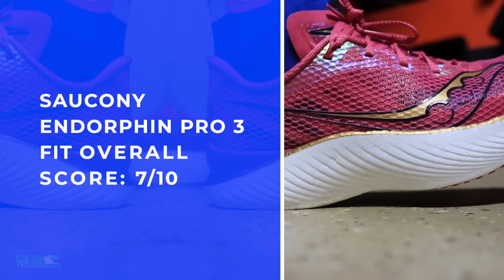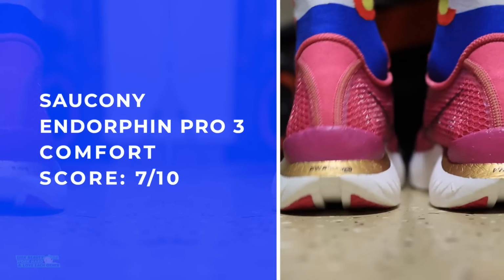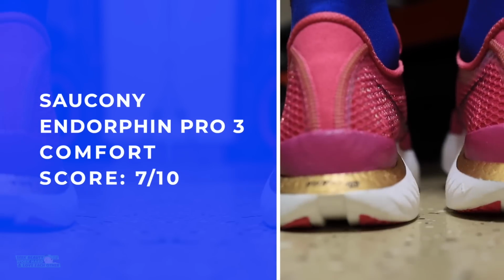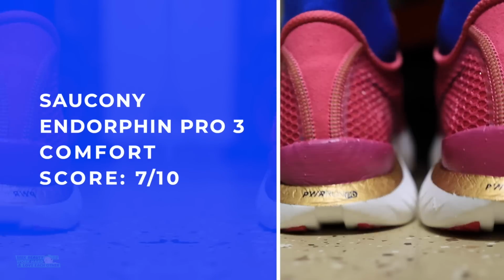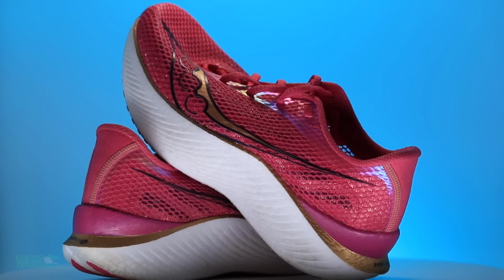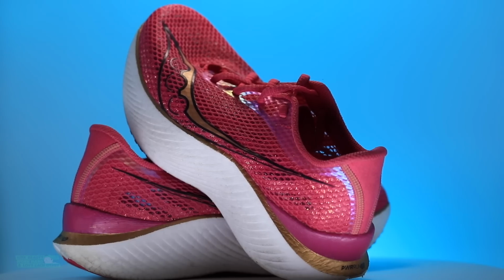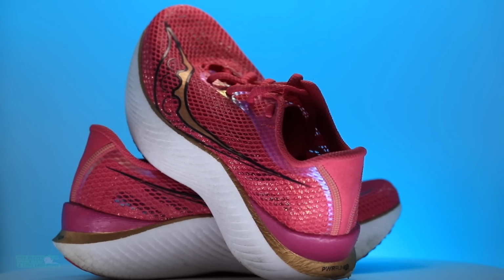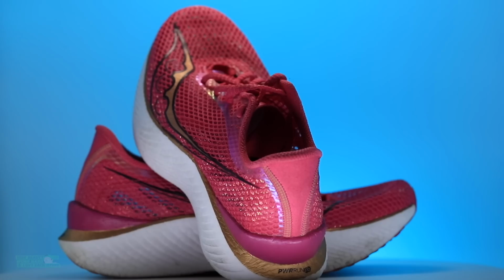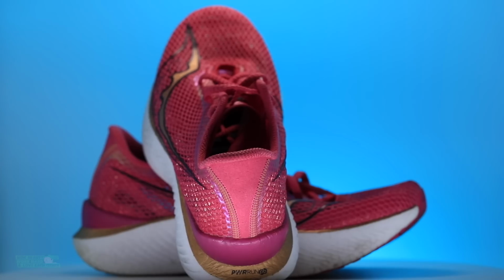Fit: true to size, nothing to write home about. Just standard score. We're putting standard. All right, it's fine. It's just fine. Along with the comfort as well. Positive is the midsole again. Oh man, it's just so good. I'm very excited. Now the drawback is that heel counter issue that I had on the first run, but I don't know what happened. Maybe it was the socks. Could have been. I don't remember the socks I was wearing on the first run. I probably should have written that down somewhere.